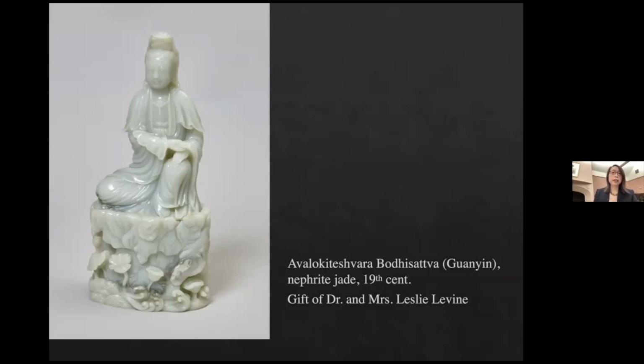jade made in the shape of Guanyin, but it's a very different technique because with jade, you're talking about carving and a reductive technique, whereas with ceramics, it's an additive process. You do it with clay, and so it's a completely different process. And yet the result, the motif, is the same.